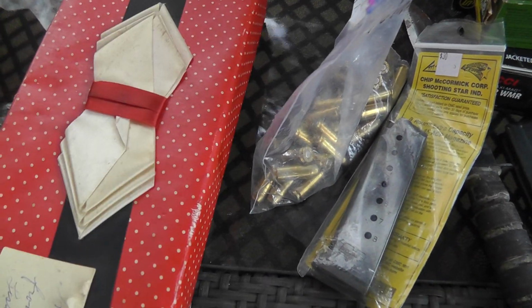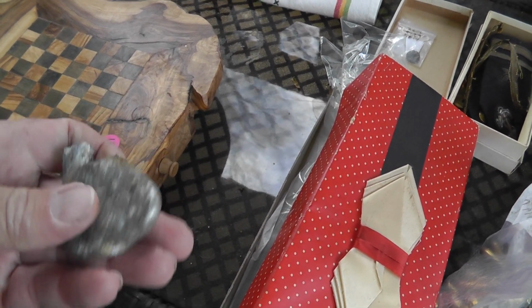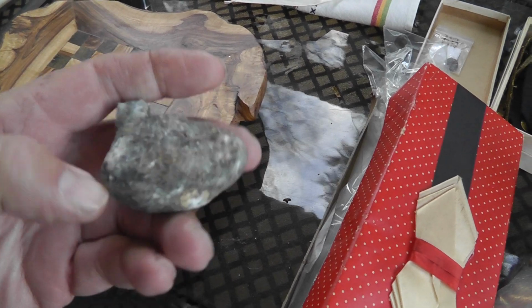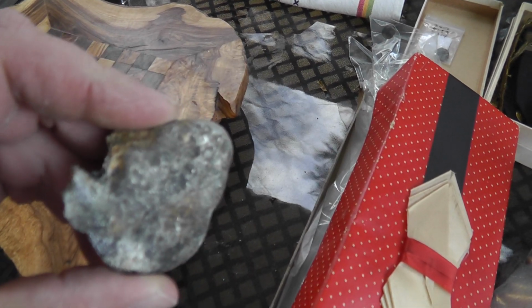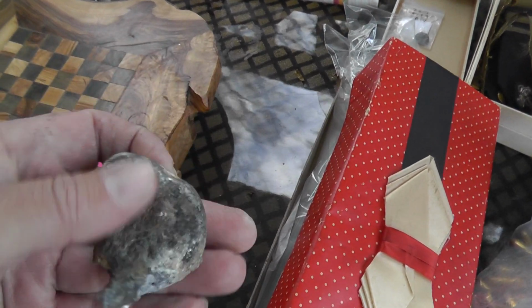Metal detecting find of the week. I was detecting a beach and found this down in the sand, and I believe it's aluminum. Somebody must have had a bonfire on the beach and threw a bunch of aluminum cans in there, and they all melted down to this. Kind of cool.